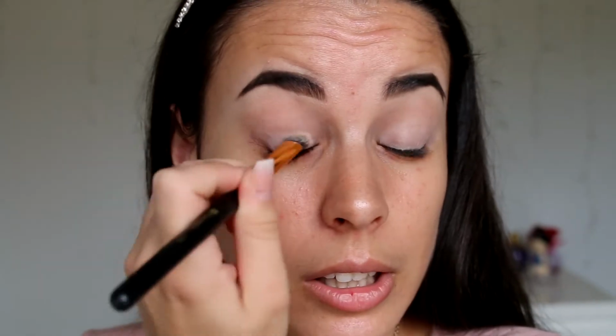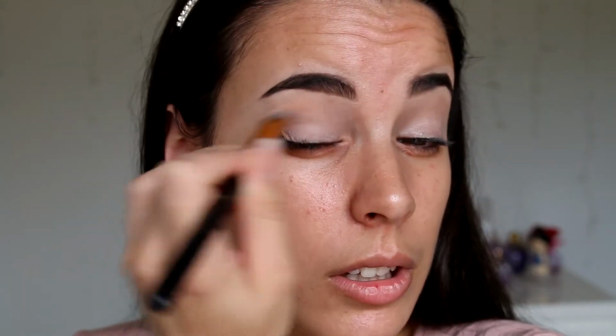Now, I think I've already said this, but the reason I'm doing the eyeshadows first is because I don't know if there's any fallout, and I don't want eyeshadow all over my foundation and concealer and everything like that. So we're just going to do this one first. And then to set my concealer, I'm just going to use some of my Rimmel Stay Matte Powder in the shade Translucent, just to make sure that the eyeshadows blend easily.